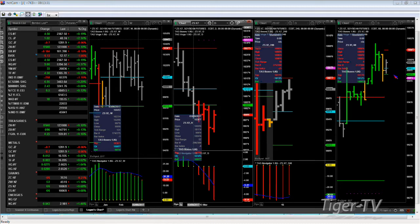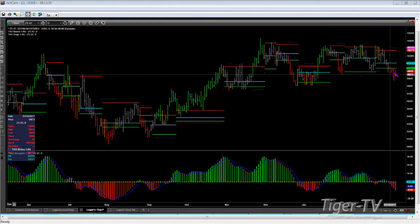But here's the daily right now. So we've broken down. We're kind of rallying back up into $10 a bushel. That's a big whole number psychologically for everybody. You guys know that. But what does this thing do now? I'd love to hear some fundamentals about this.